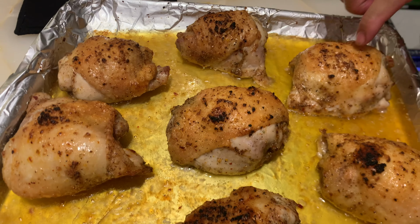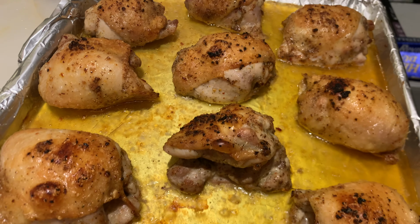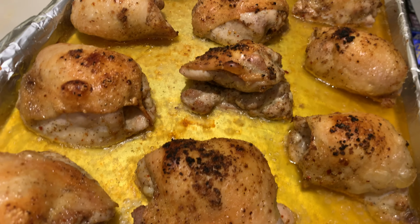Crispy skin. Time to dig in. Yes. Finally. Yes. That took longer than we thought. It smells really good. Good job, babe. You did a great job.